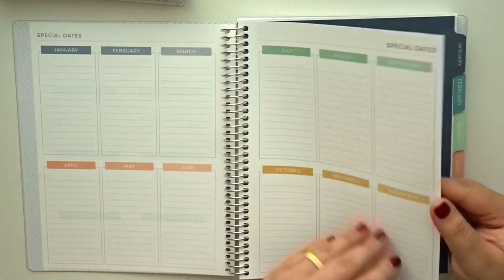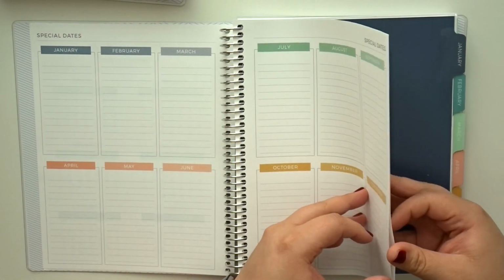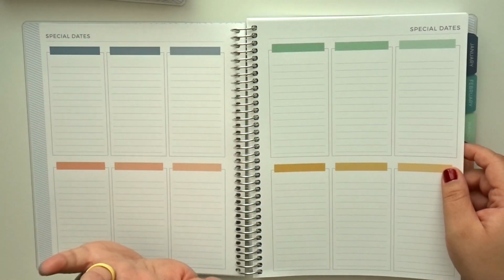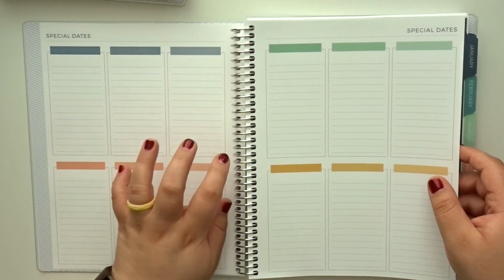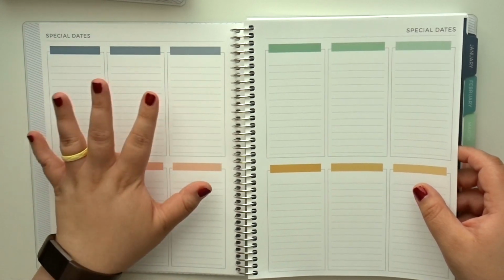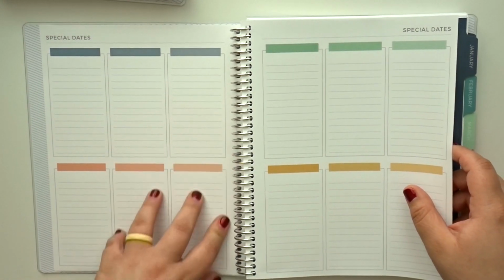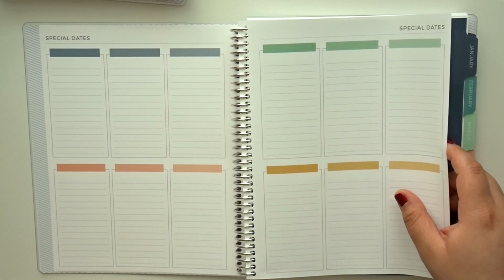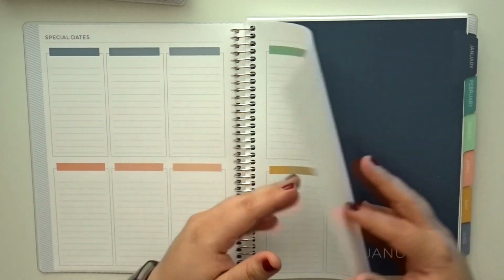Special dates, you have your months listed, and then you have blank ones. This is a great spot for home improvement projects. That's what I use it for. If you want to do savings, that's another thing. Memory planning for the month. Just a lot of options here. You can do whatever you want.